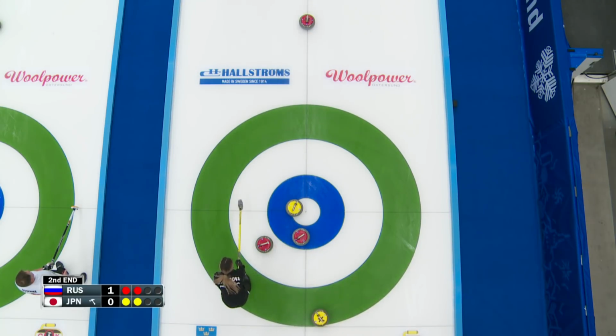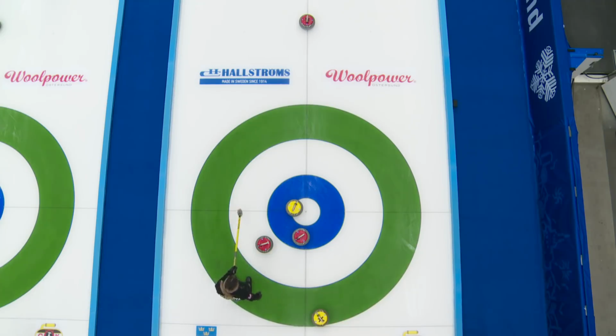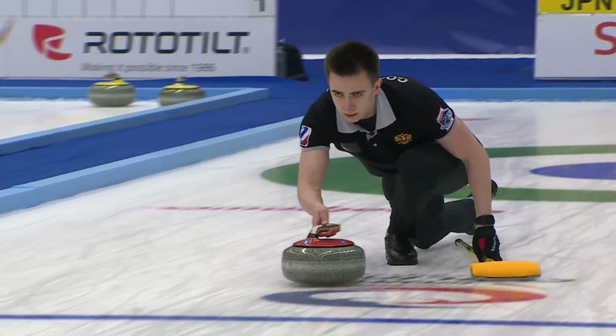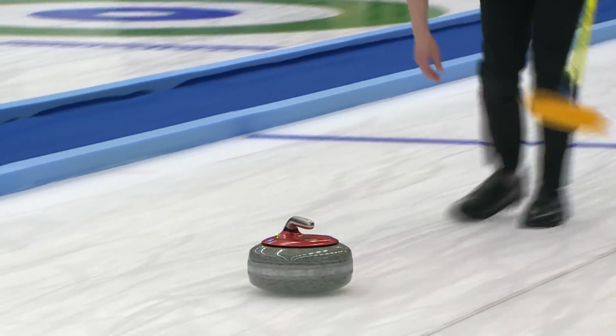12.8. Good position there. Yeah, might see a similar shot from Russia here. Make the tap, get that red stone back four, a little bit further back. Gonna free up that yellow to perhaps be removed later. Change up the angles a little bit.